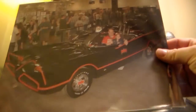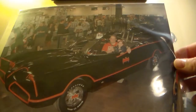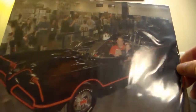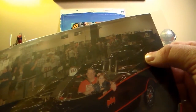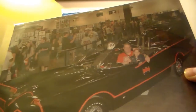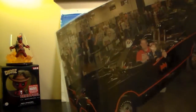This is the Batmobile from the '66 show. If you watched Erod's video, he talked about it a little bit. I ran into him there. They had the Batmobile from '66. They had the other two Batmobiles, I think one is the Michael Keaton one, and the other one's from the Christian Bale movies, something like that. And then they also had the Monstermobile, which I wish I would have taken pictures of all of them.